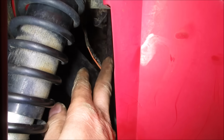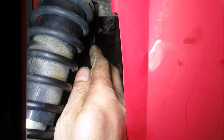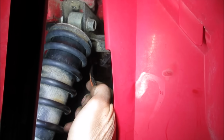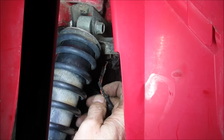Yep, I pulled that plug off. The black definitely goes to the ground. It bolts to the outside of the coil. You can see it up in there. I pulled the orange off of that terminal, and the other is a ground. So it looks like it was having a poor ground going to it.